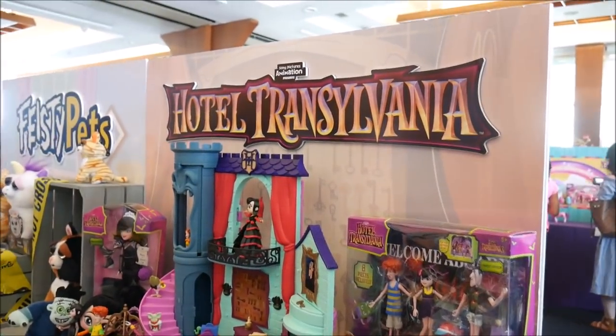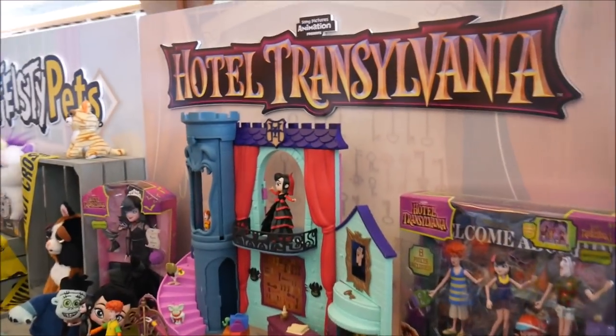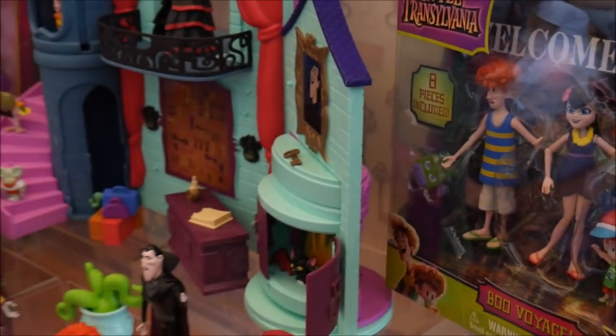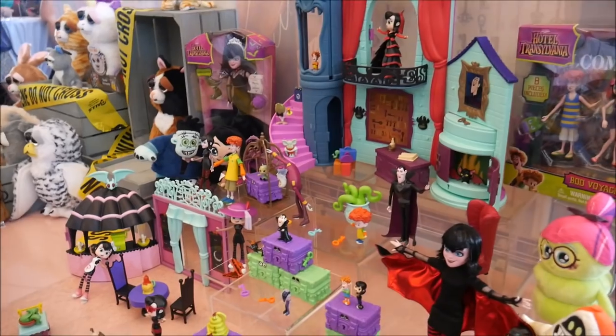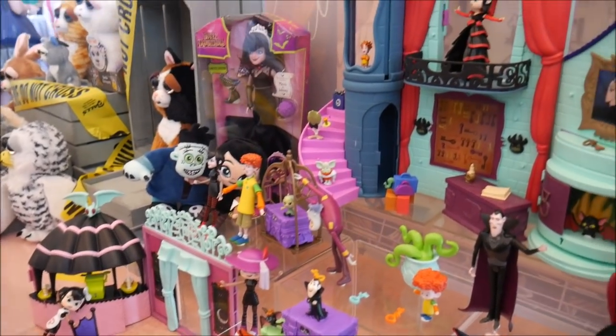As you guys know, I just reviewed the dolls this week, but look what we have. We have play sets, and we even have Mavis in her fancy wedding dress. This play set is so adorable. And what I'm learning from the staff here, this is the first time that Hotel Transylvania has done a toy line. So I'm really excited for all this new stuff coming out by Jazzwares.